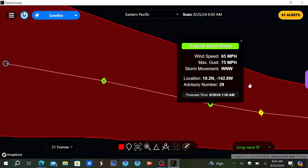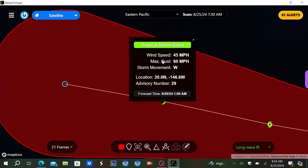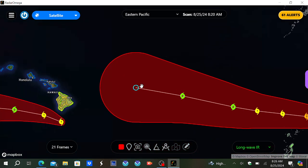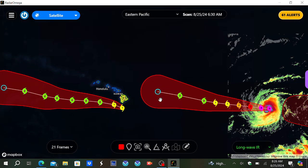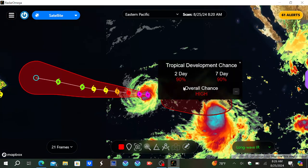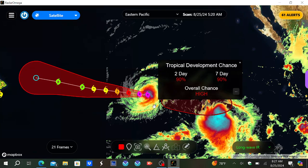Going into 1 a.m. on Wednesday, 65 mile per hour winds, 75 mile per hour gusts moving to the west-northwest. Going into 1 a.m. Thursday, 45 mile per hour winds, 60 mile per hour gusts moving to the west, and then going to 1 a.m. Friday, Gilma will weaken to a tropical depression with 35 mile per hour winds and 45 mile per hour gusts moving to the west-northwest. Gilma should curve northeast of Hawaii, and even if it does impact Hawaii, it'll be a tropical depression with not many impacts. And finally, taking a look at this system, this is likely going to become our next tropical storm and hurricane with a 90% chance of tropical cyclone formation over the next 2 to 7 days.